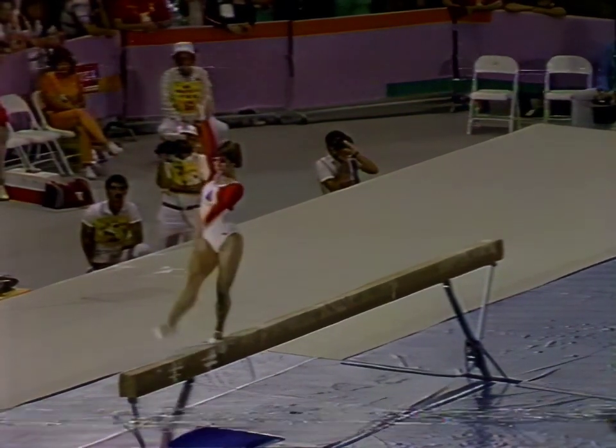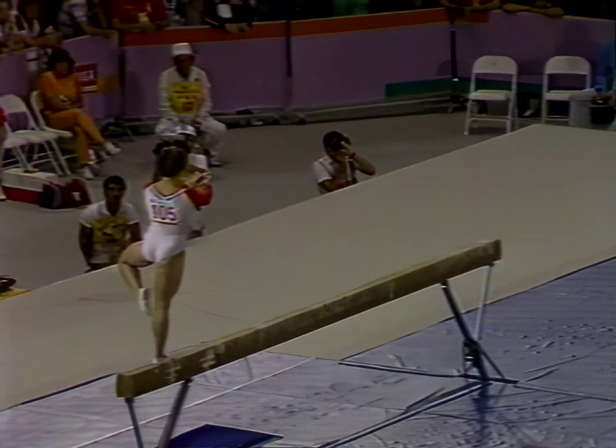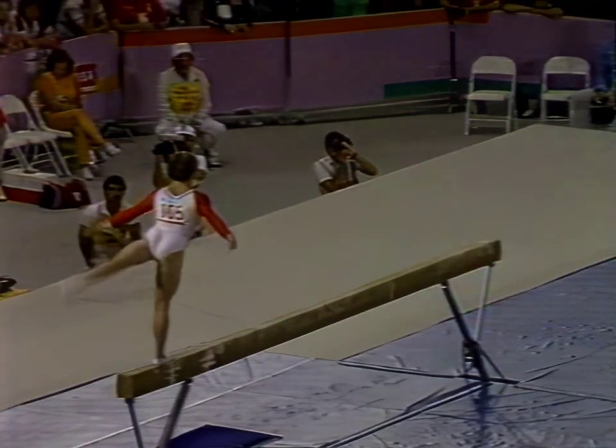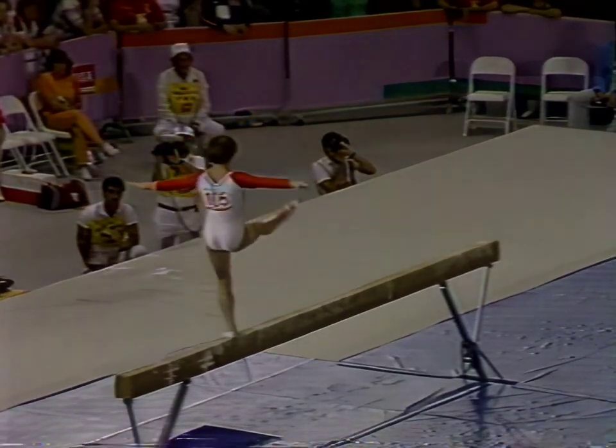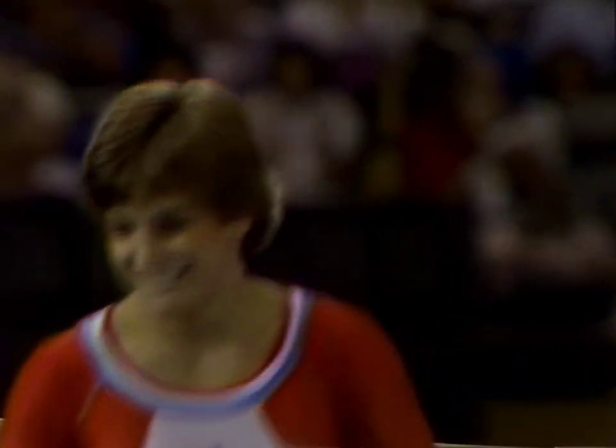Mary Lou is not holding back at all. You can tell that she's controlling every move. But her extension and her jumps are high. And her rhythm is good. Here's her dismount. Pike open, and she flies above the beam. There's that smile, Mary Lou Retton. Woo!